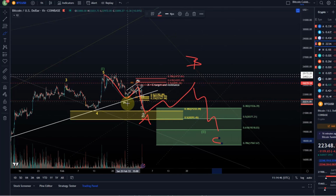So scaling in is what I'm going to do in this area. Probably also switch on my grid bot again, which I switched off yesterday when it dropped below 23k, as I said before. So I want to activate it at the bottom of the range, of the local range.